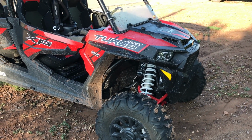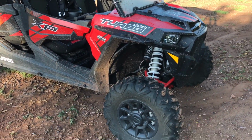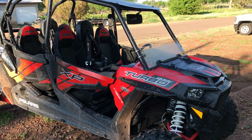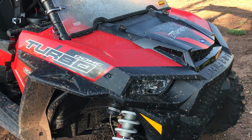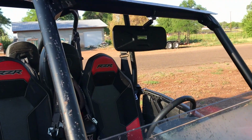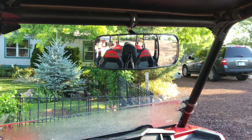My boss gives me regular access to this gorgeous 2017 RZR XP Turbo, and the only thing it's been missing, in my opinion, to make the experience better is a rearview mirror. So I reached out to Maverick Advantage, and they sent me this unit, which I installed yesterday. I'm honestly impressed with this mirror.